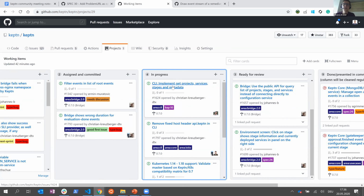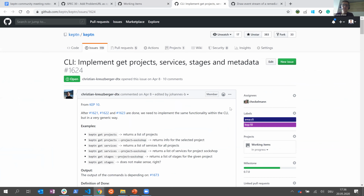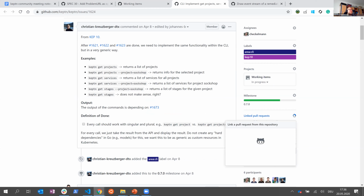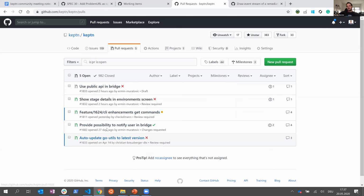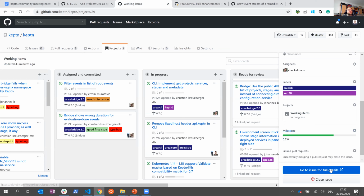The first one, CLI implement get project service stage and metadata. This one is from Christian Heckelmann. He has an open pull request. Are there already discussions going on regarding his pull request? Oh, he did not link it. Yeah, Florian has commented on it. I've looked at it. I had some remarks, and I'm currently in exchange with Christian to provide him some help on how to implement those remarks. Cool. Great. Christian said he can't join today, so let's hope he can be there next week and present it.